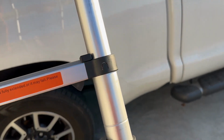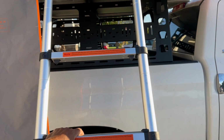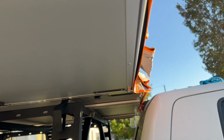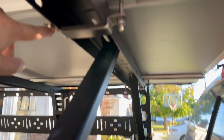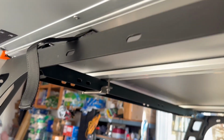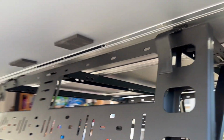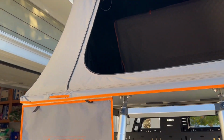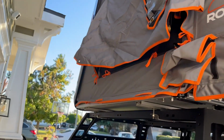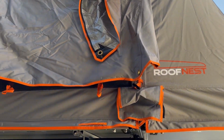It comes with this ladder. So all it is, two brackets in the front, two brackets in the back, and that's it. That holds this whole roof camping tent, whatever. Roof nest.